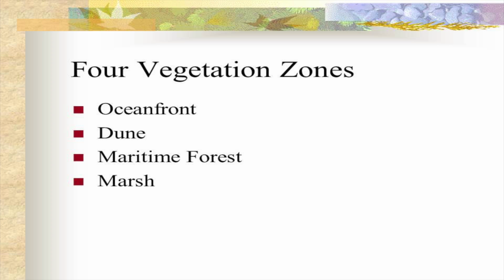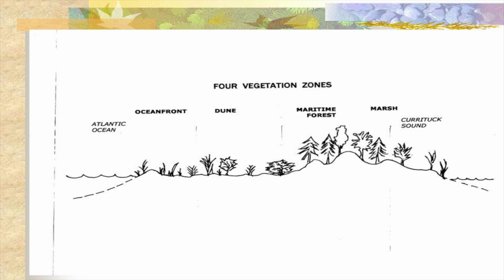The 4 zones are oceanfront, dune, maritime forest, and marsh. This is a schematic to give you an idea of just how the vegetation differs. It's very sparse along the ocean, becomes more plentiful along the dunes. It's very plentiful in the maritime area, and then again, the kinds of foliage diminish as we get to the sound side. The oceanfront areas are the harshest and most difficult for the gardener.